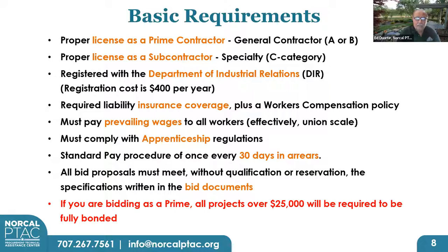Prevailing wages are absolutely required for any worker working on a job site on a publicly financed public works construction project. Period. No variation, no waivers. And in California, the definition of prevailing wages is union scale. Every contractor has to apply and has to comply with the apprenticeship regulations. And those apprenticeship regulations mean that for all the hours worked on a particular project, depending on whatever trade category you are involved with, 20% of your hours have to be paid to an apprentice. And you can only hire an apprentice from an approved, DIR approved apprenticeship program.